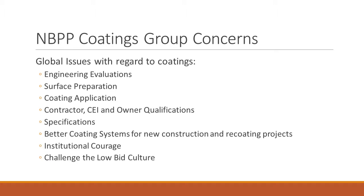Because if you stop to think about it, any recoating project involves mobilization, it involves MOT, and these are major costs. You're going to have to put in containment, you're going to have disposal, you're going to have to do your surface preparation. It costs very little more to put in a better coating system, and you should really consider doing something like that if you want to have better results. What did Einstein say? Unless you do something different, why would you expect different results? So you're really going to have to change if you want to get a better product.